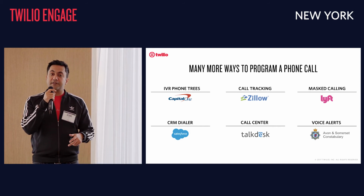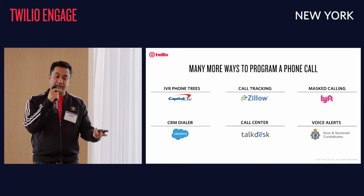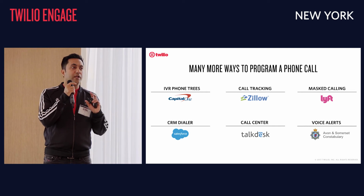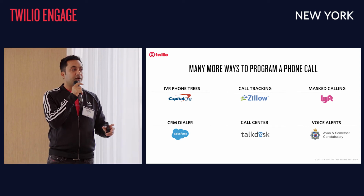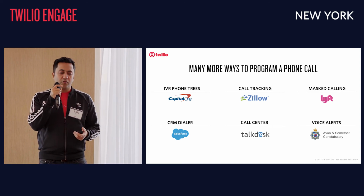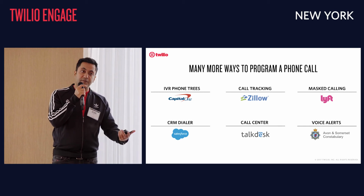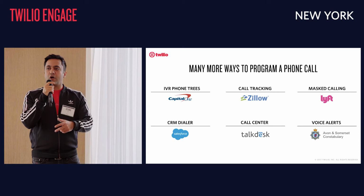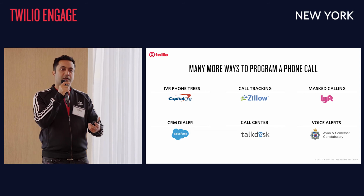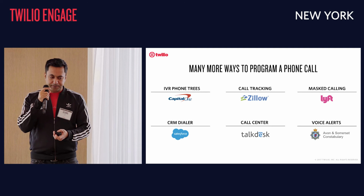TalkDesk has built an entire call center on top of Twilio that serves thousands of customers that are signed up with TalkDesk. And then Avon and Somerset Constabulary in the UK, they put out PSAs or emergency alerts to their community of tens of thousands of people through one single phone call. So really powerful when you get the very basic building blocks. You don't have to build it from scratch, and also it's not given to you completely baked so that you can't break it down, but basic building blocks that then you can use your ideas, your creativity to control the phone call the way you want.